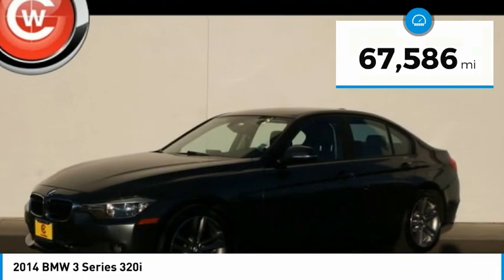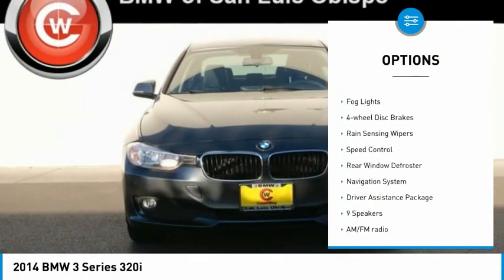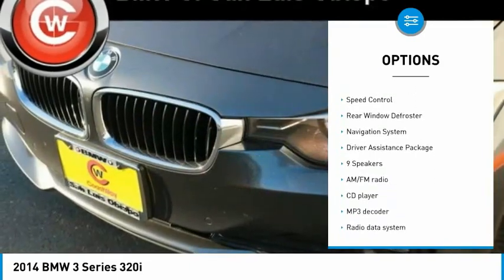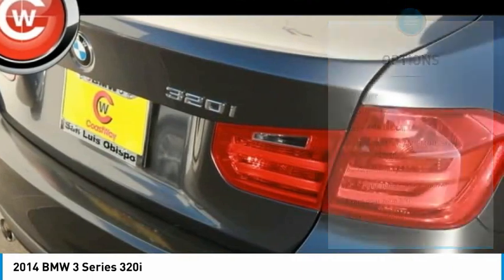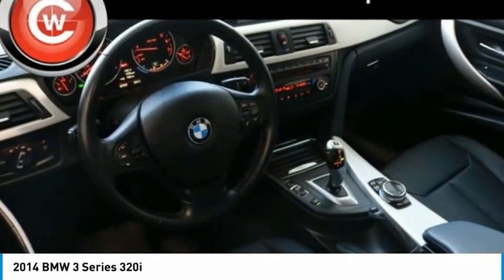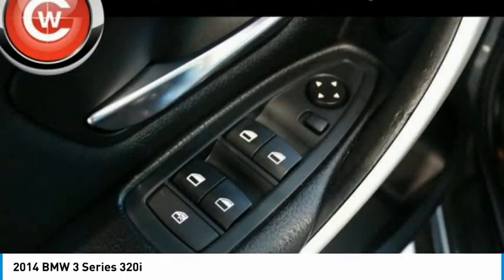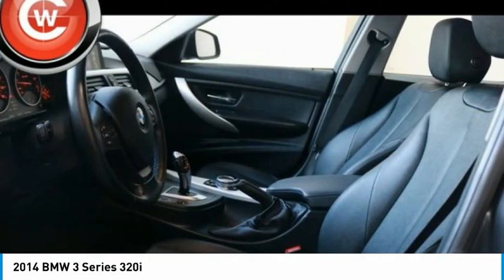Here are some of this vehicle's great options: electronic stability control, brake assist, traction control, remote keyless entry, fog lights, four-wheel disc brakes, rain-sensing wipers, speed control, rear window defroster, navigation system. Take this vehicle for a spin and see why so many shoppers are now proud owners.